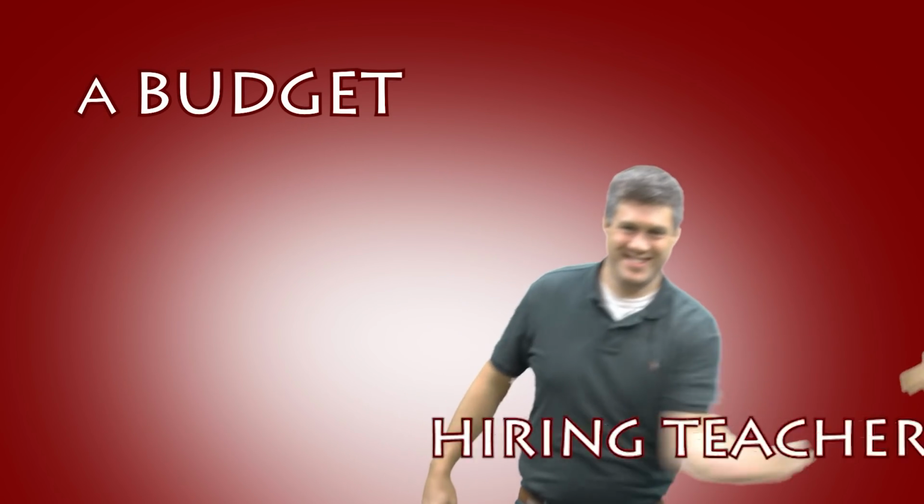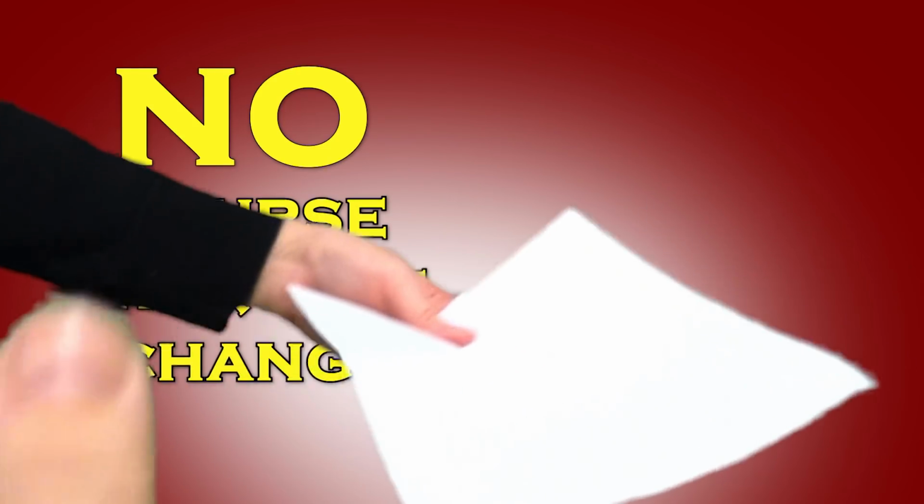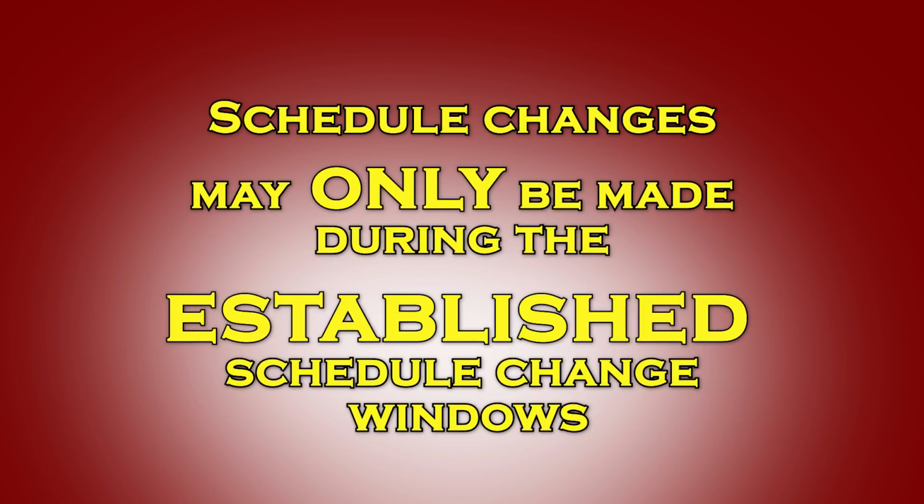A budget and hiring teachers are based off your course requests. There will be no course request changes after your course selection sheet is turned in. Schedule changes may only be done during the established schedule change windows.